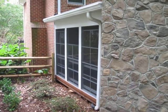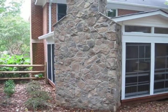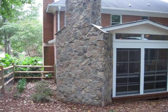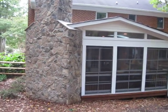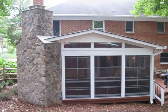So here is another screened-in porch by Archadeck of Charlotte. We just finished it, and I'm going to take you for a little tour. As you can see here, we put a beautiful fireplace on the clipped corner of the porch. And that window system you're seeing is a collapsible window system by Eze Breeze.